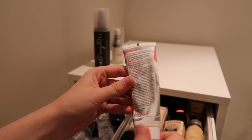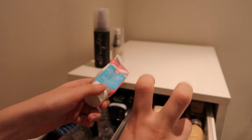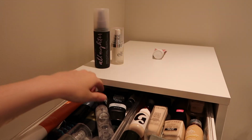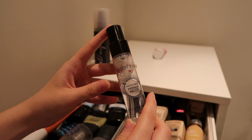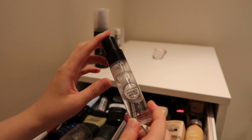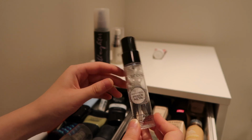But this one I don't think I could get any use out of. I don't think anyone else could, so it will be going in the throwaway pile. Then we have the Smashbox Primer Water. Here's what it looks like. I love this product. I find that because it doesn't have any alcohol in it, it's really good for my dry skin. So I will be keeping this one around.